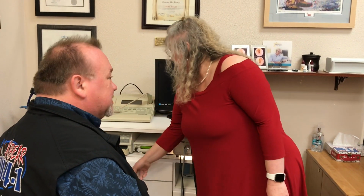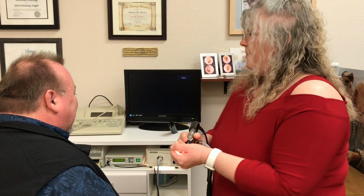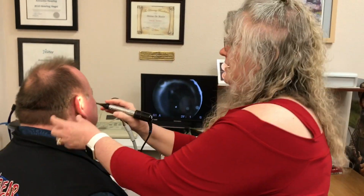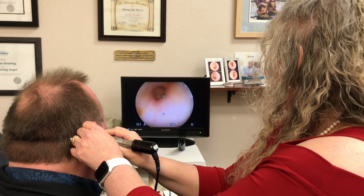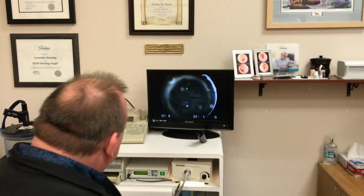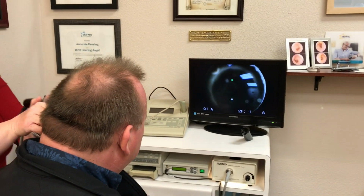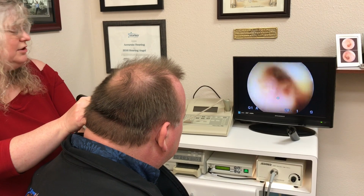I can't believe everybody's going to see the inside of my ear. Yes. It's fun. Hopefully it's clean. We're going to find out. All right. Oh my goodness. That's nice and clean. Holy goodness. A little more moisture in there clogging up the screen, but other than that it's good. And that looks good too.